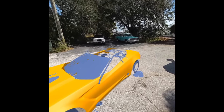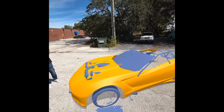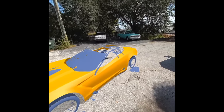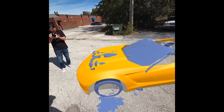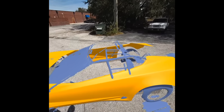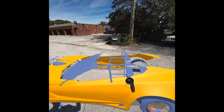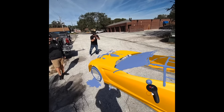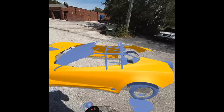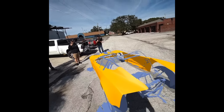Okay, so this is measured off of an actual Corvette C7. Yeah, so the yellow body you see in there right now is an actual rebuilt scan of a C7 Corvette. The frame is obviously your frame. So I can see where Leroy's chassis is poking through, because that's on the outside. Oh man, a lot of it lines up pretty damn good. You can actually get inside the car and look out the window and everything.